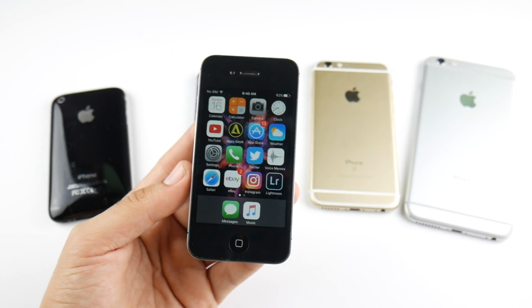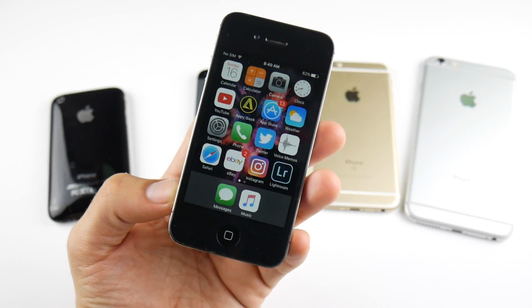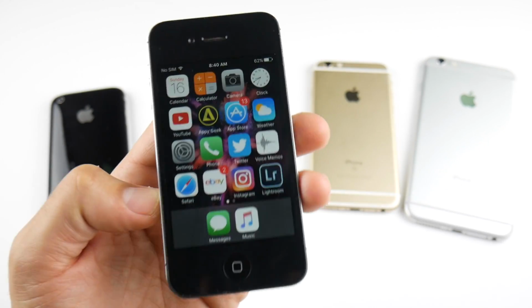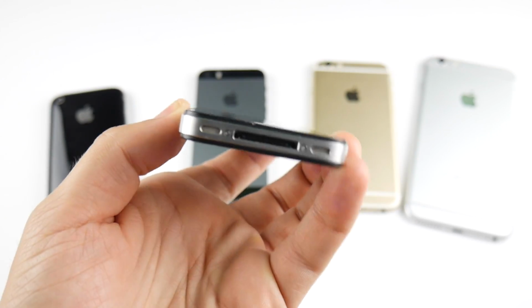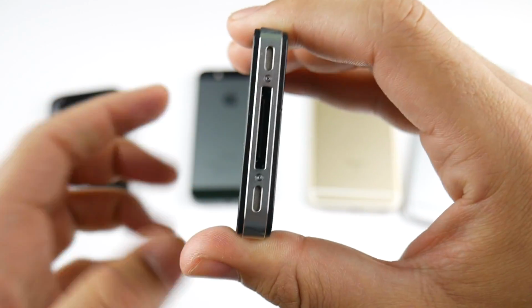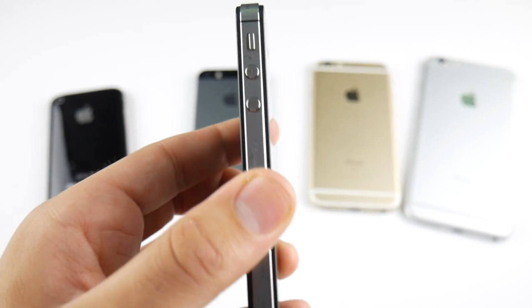So definitely got an upgrade in the battery life, but to me, the battery life on the iPhone 4S was my wall hugger phone. It was actually my first phone ever, and the iPhone 4S was a phone that I was looking for the charger a little bit too often. Who misses those 30-pin connectors? I'm sure a lot of us don't. The USB-C and the Lightning cables are much thinner.